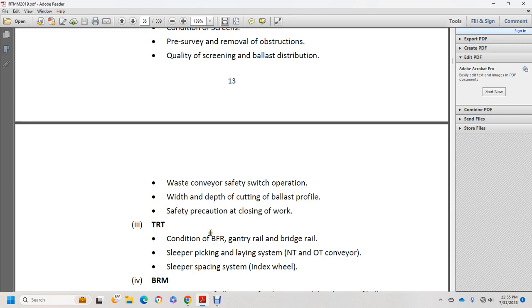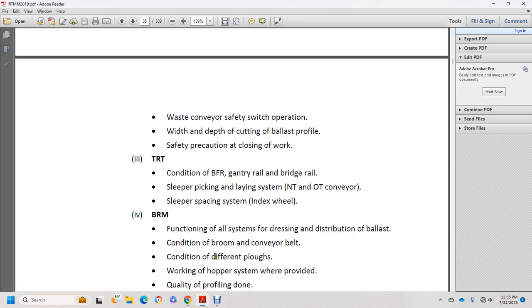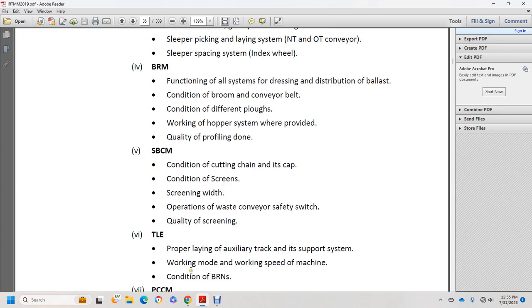TRT: condition of the BFR, gantry rail, bridge rails, sleeper picking and laying over the NTO and OT conveyor, sleeper spacing system, index wheel, BMR, BRM function of all systems, dressing and distribution over the ballast, condition of the broom conveyor belt, the draft on different plows, working of the hopper system where provided, because the quality of the profiling is needed. BCM: condition of the cutting chain and the cap, condition of the screen, width, operating waste conveyor, safety switch, quality of the screen.